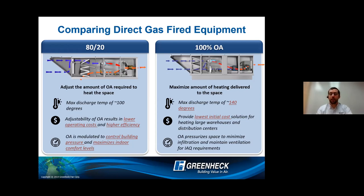Now the 100% outside air units, the big advantage here is for a given amount of airflow, we're maximizing the amount of heat and ventilation delivered to the space. So to heat and ventilate a large warehouse, 100% outside air units are typically going to be your lowest initial cost solution for those buildings. That outside air we're bringing in pressurizes the space, provides our ventilation for ASHRAE 62.1, and helps us meet those indoor air quality requirements. And then that high discharge temperature is providing that usable heat to offset any of the skin load or conduction load in that building. So those are the two typical types of equipment that we're going to use in a lot of these applications for heating.